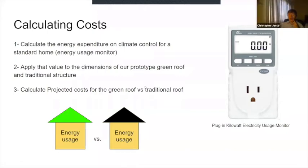Yeah. Right. So that's what we're hoping to find out. We're hoping to find out whether or not, like you said, the amount that the green roof saves from energy consumption would offset the cost of actually installing it. We haven't found that data yet, but that is part of what we're hoping to find.